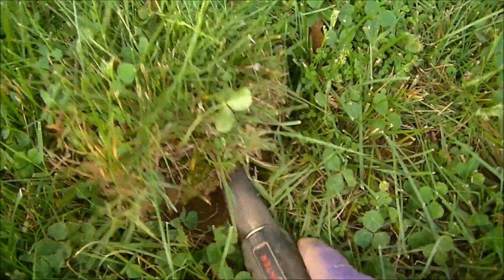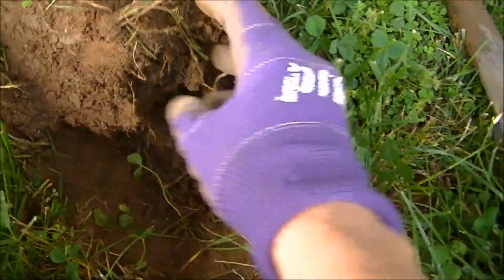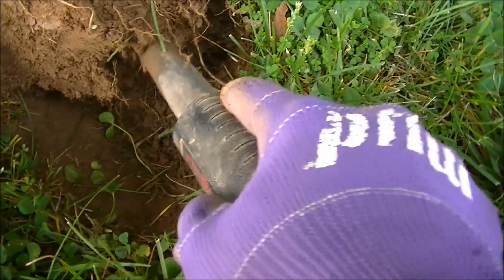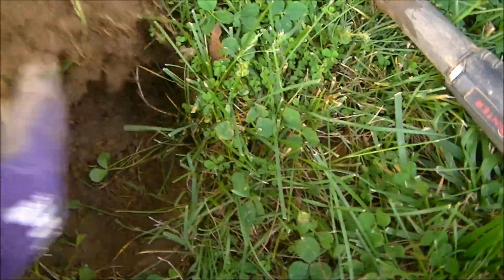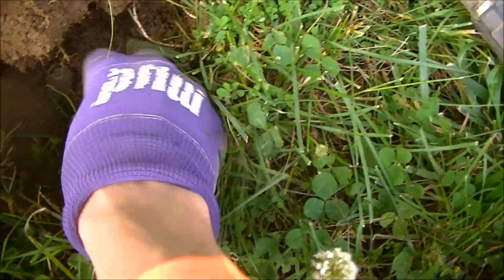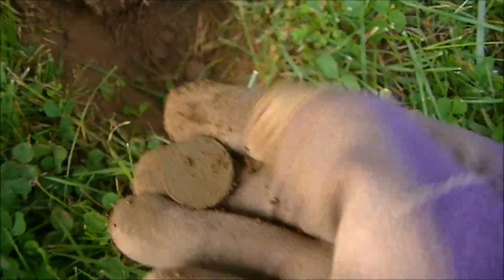Oh, I can't do it with one hand with the camera, but then all I do is I slip the pin pointer in, like this. Well, if I have one hand, we'll have to flip it up because I'm holding the camera. But I slip the pin pointer in, and then I kind of just go in and get it like this without even really lifting the plug up. But it's right here. So that ended up being a penny, but it is a wheat cent.